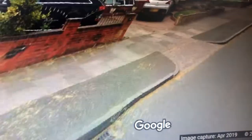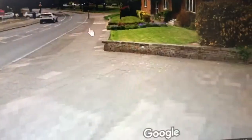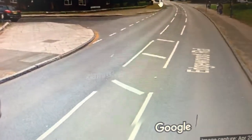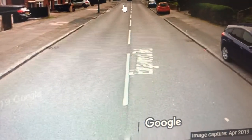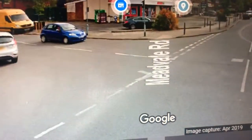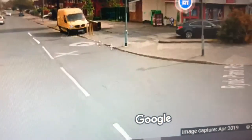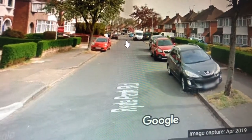So this is Ashill Road. We're now in Rednal.